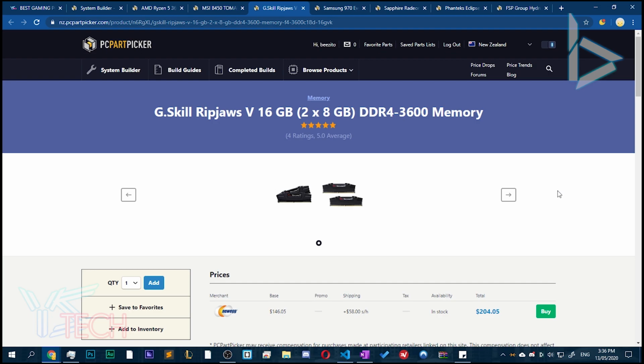And Ryzen CPUs, especially 3rd gen, like the 3600, like RAM quite a lot, and it apparently is quite quick. Personally, I have not tried this. I will try this in the future if I get some extra cash that I can play around with, but yeah, it should do you quite well, and it's quite quick.